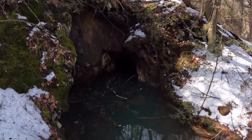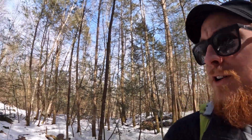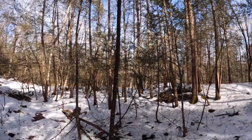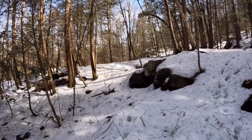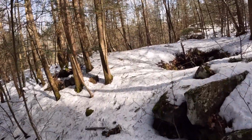If you wanted to explore this, you'd have to be a scuba diver. So, not something I do. But what a beautiful day for hiking. I'm enjoying the challenge with the snow, not having my spikes. There's another big hole right here. Wonder what this was.